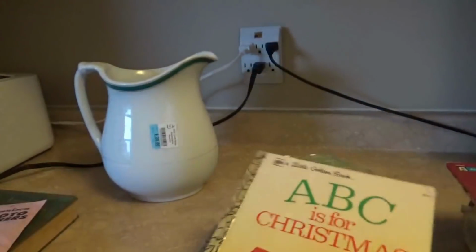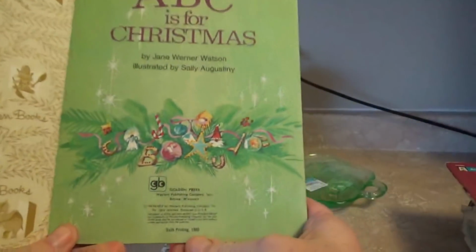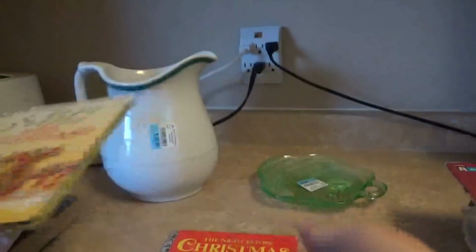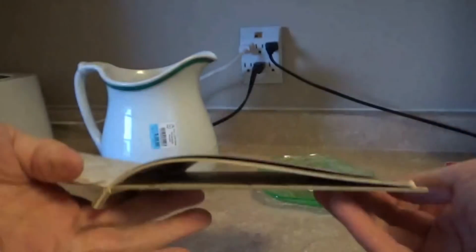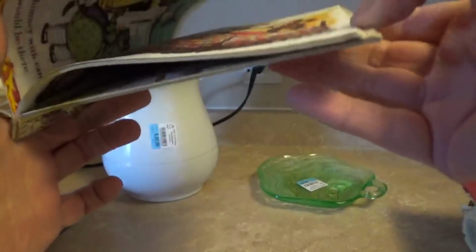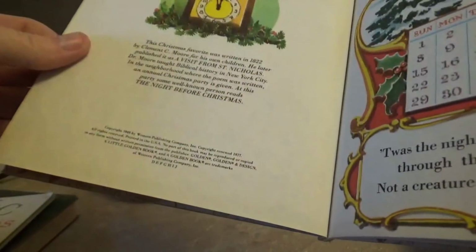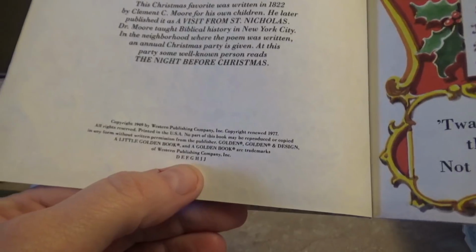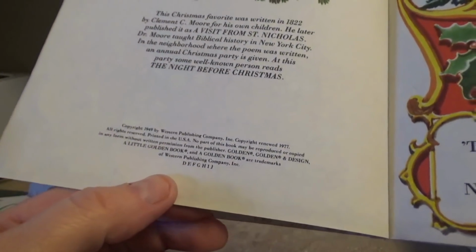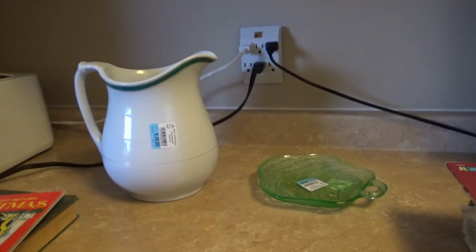I got a couple of little Christmas Little Golden Books. This one is from 1980, and this one doesn't even look like it's hardly been opened. The pages are still in really good shape. This was originally published in the 40s, and there's a way to tell by these letters here, DEF, what year this was printed in. I'll have to look that up. Anyway, I paid 50 cents each for those.